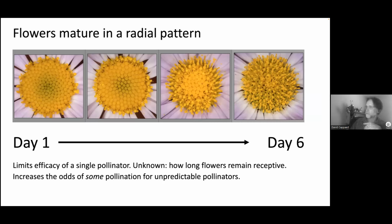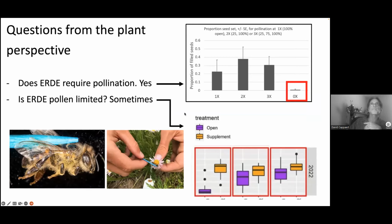Here, for some reason, advance. There it goes. Okay, so there's a couple pieces of this I'm just going to skip over so I can get to the pretty pictures of bees and such.